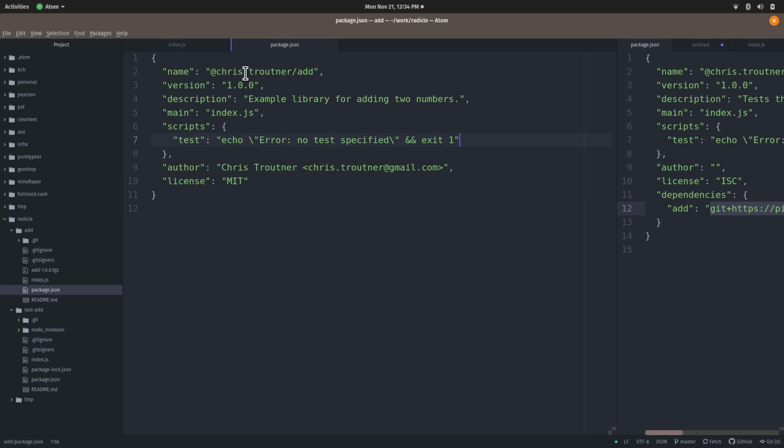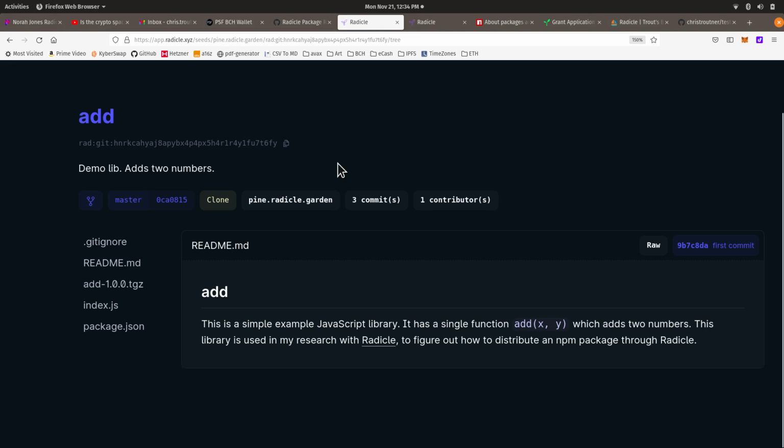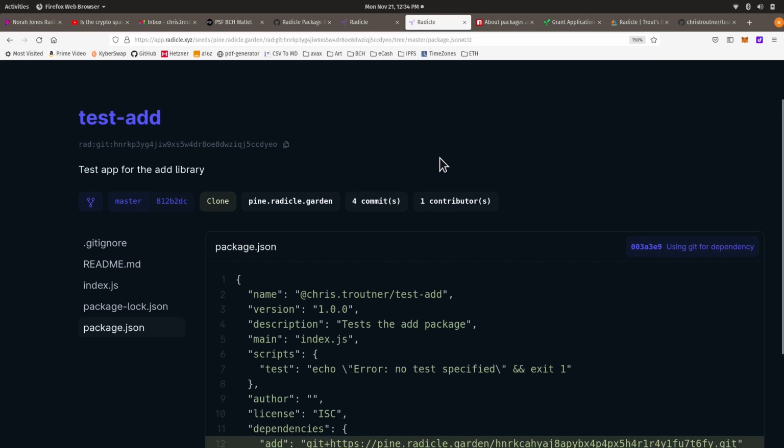It has a package.json file. If I was to publish this to NPM, it would have been published under that name, but I did not publish this to NPM. Instead, I just uploaded the code to Radicle, and the point of this exercise was to see if I could include that as a dependency in the test add program. And so here is the test add program.